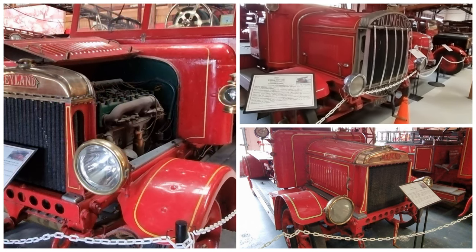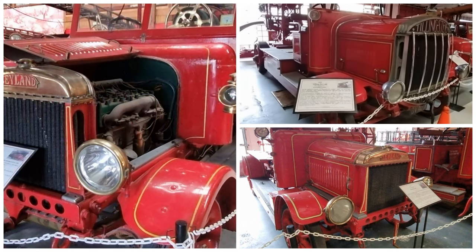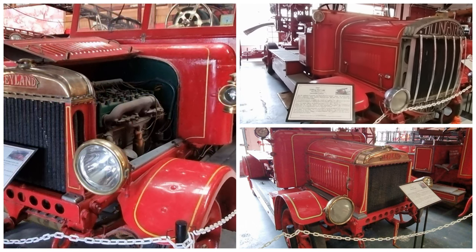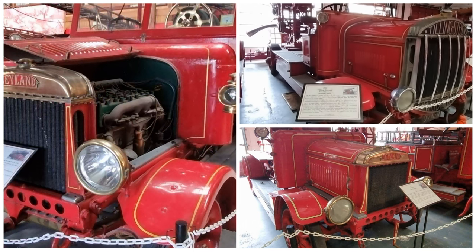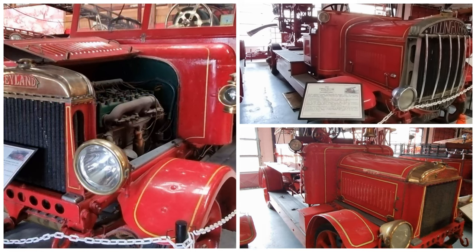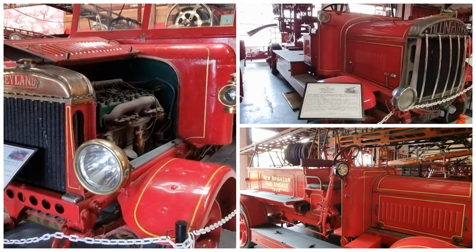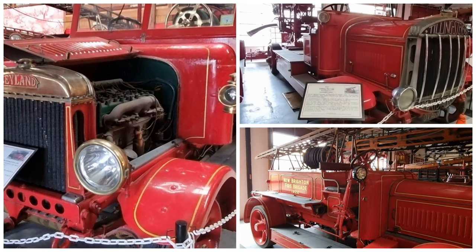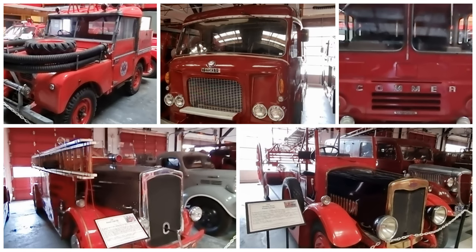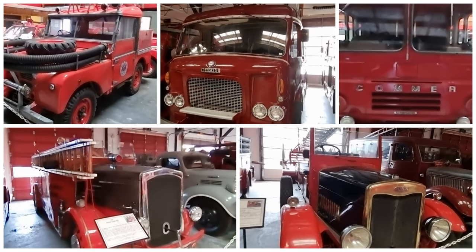This is a New Zealand vehicle, Tilling Stevens Hybrid. Oh no, made in Maidstone, England. It's an older one here, it's a 1922 Leyland. Still in remarkable condition. Another Dennis, this one's a bit newer, 1930. Bought for the Nelson Fire Brigade in New Zealand.